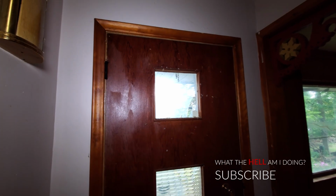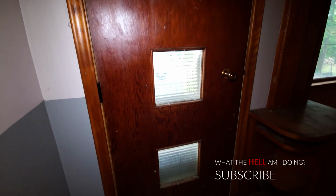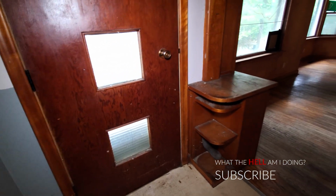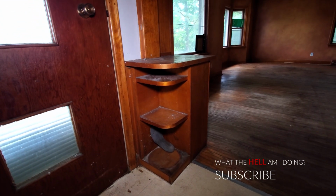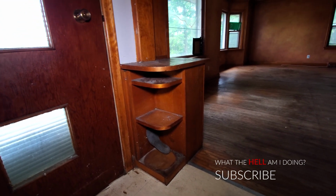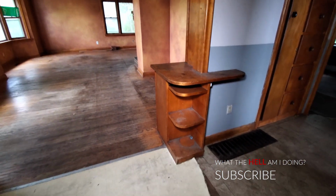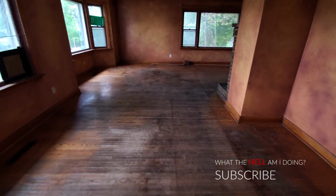This is a very cool, solid front door. You got 3 windows. A couple of them are frosted. That is definitely something you would have seen in the 60s or 70s for sure. And what I really like too, as soon as you turn from the door, you got these little built-in shelves and cabinets in the corner of the wall here, which you don't see very often, but it's a cool way to add space.